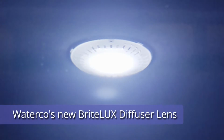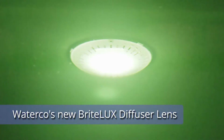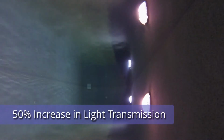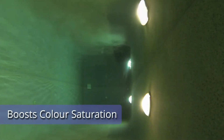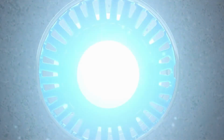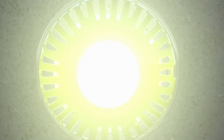But Waterco's new BrightLux diffuser lens is a revolutionary design feature incorporated into the new Britestream Light range. Radiating light throughout the entire circumference of the lens, BrightLux delivers a 50% increase in light transmission and an impressive boost in colour saturation. This combination of brightness and even light diffusion makes Britestream the first choice for landscapers, pool designers and anyone wanting to add more wow factor to their pool.